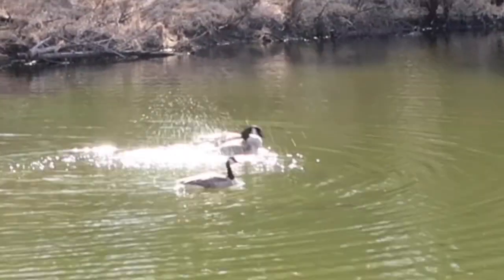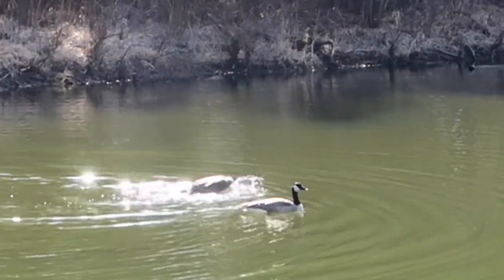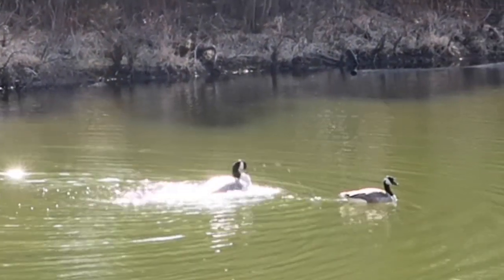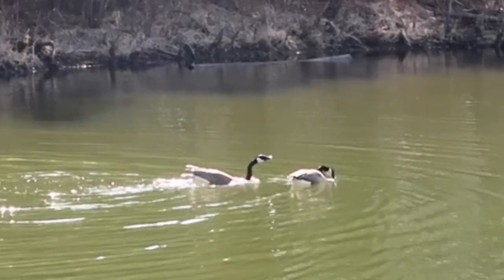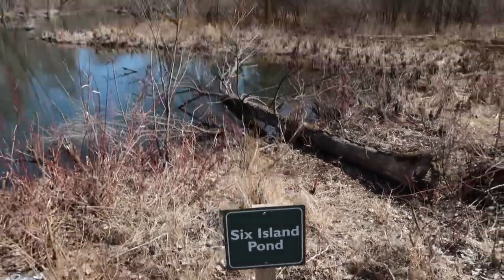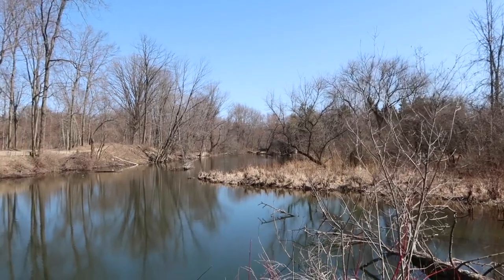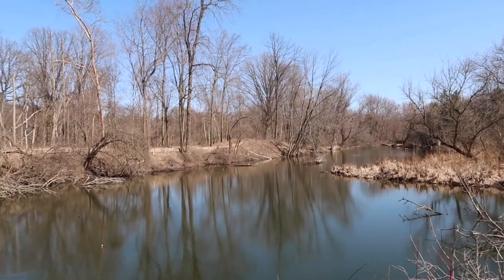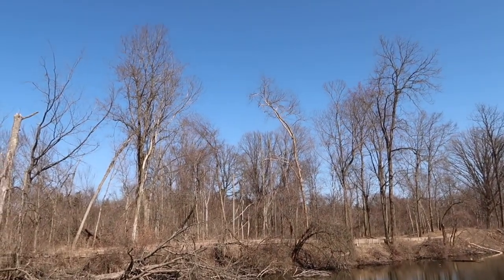Someone giving themselves a bath out there. Six Island Pond. It's just a beautiful day today. It's not even any clouds in the sky.